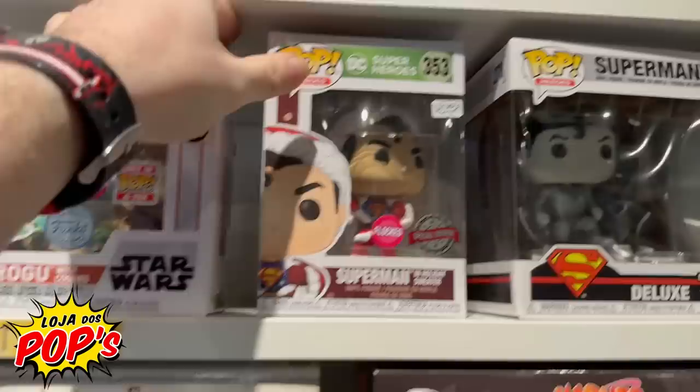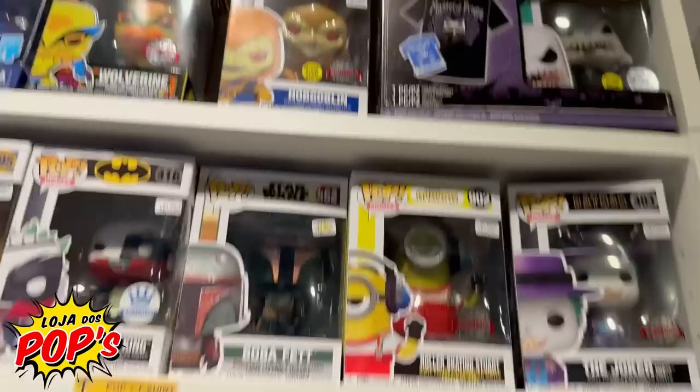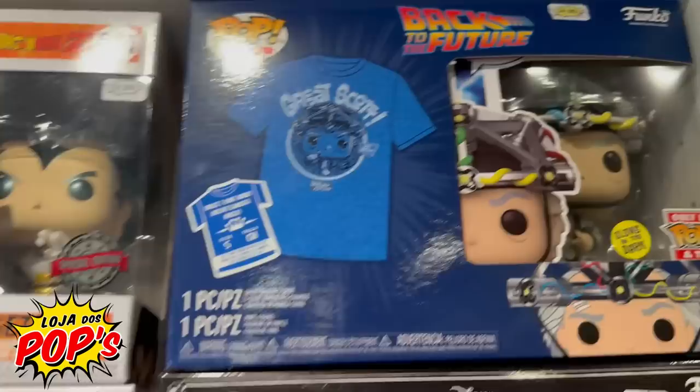They also have another great flocked pop here. This is Superman in the holiday sweater. And then Joanna also spotted this really cool flocked Mufasa from The Lion King. They even have some more t-shirt bundles that we have not seen before. This is the Nightmare Before Christmas Scary Jack Skellington. He actually glows in the dark, and that's another great shirt as well. And then we have the Back to the Future Doc Emmett Brown Pop and Tee bundle. And that one glows in the dark as well.